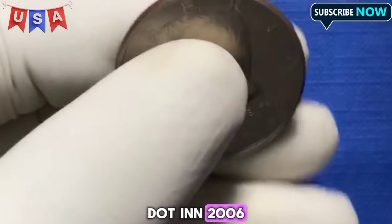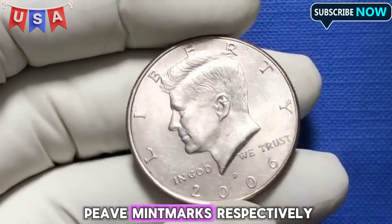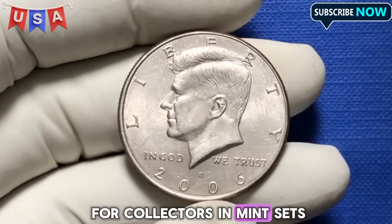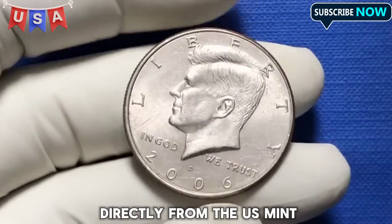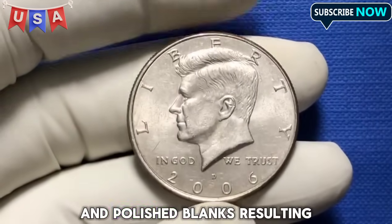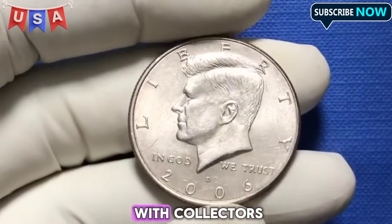In 2006, Kennedy half dollars were produced at both the Denver and Philadelphia mints, bearing the D and P mint marks, respectively. While these coins weren't widely circulated, they were made available for collectors in mint sets, proof sets, and rolls directly from the U.S. Mint. Check out this proof version from 2006. Proof coins are struck with special dies and polished blanks, resulting in a mirror-like finish and incredible detail. These are especially popular with collectors.